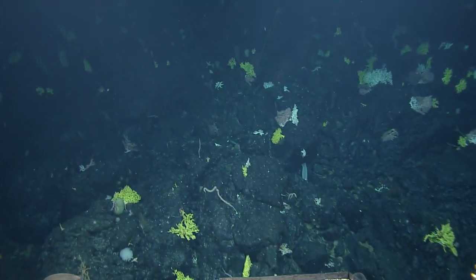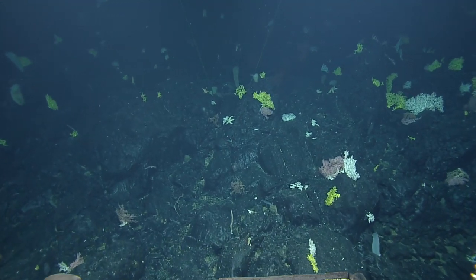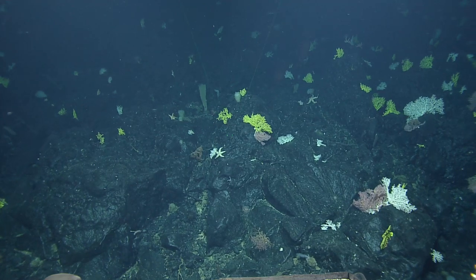Great, yeah. And this is looking very similar to what we've seen previously, so that's awesome. We're starting to see a lot more sea stars, though. Oh, yeah.